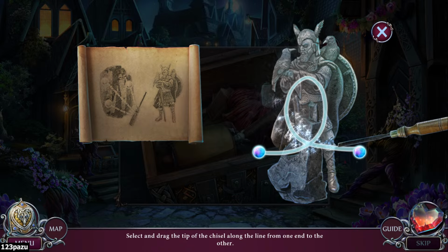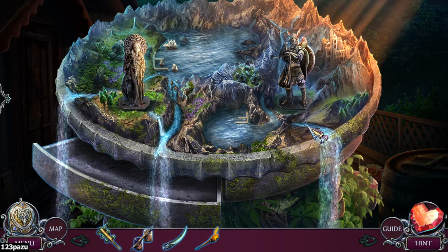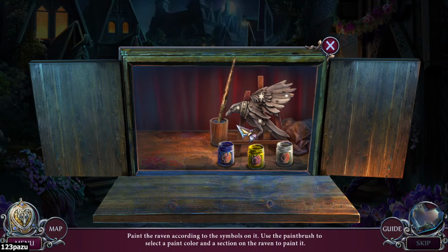Yeah! Now we paint the statue. Do we paint it or not? Or maybe not. A raven. We'll paint this one instead. Paint the raven according to the symbols on it. Use a paintbrush to select a paint color and selection on raven to paint it.